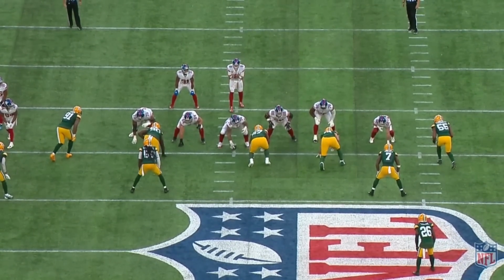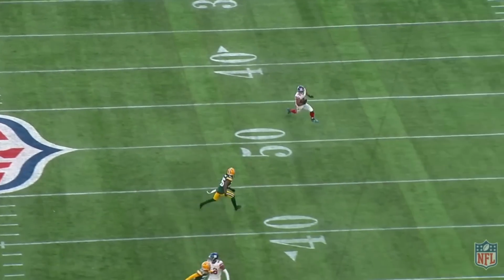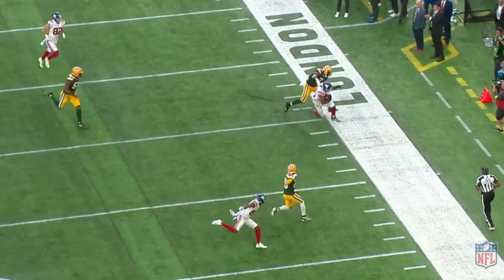Again, for Daniel Jones, not going to apologize. Take what's there. Get the ball out of your hands. Good accurate throw. Good things happen. Get it to your guys in space. Big, big win.